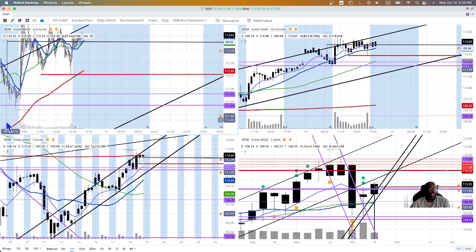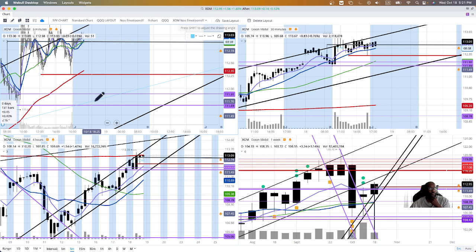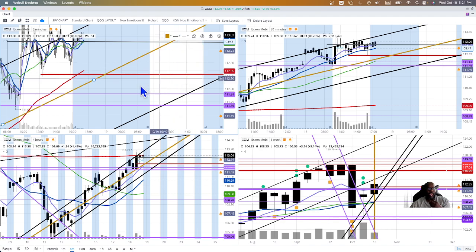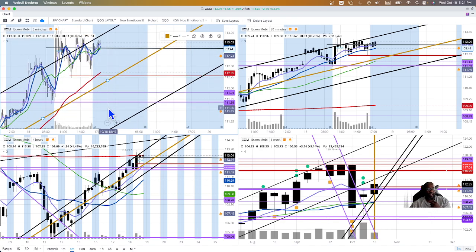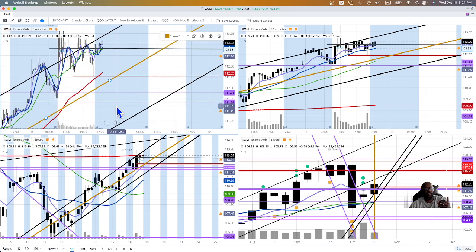Even if you cut this channel in half, let's just say you cut this channel in half. I'll make another extended line just so I can show you, and then I'm going to delete it. Let's cut this channel in half. You got to think about the chart in quadrants, in halves and quarters. This is how you're going to be successful in trading. If you don't see the stock trending in the bottom half of the channel, don't trade puts.